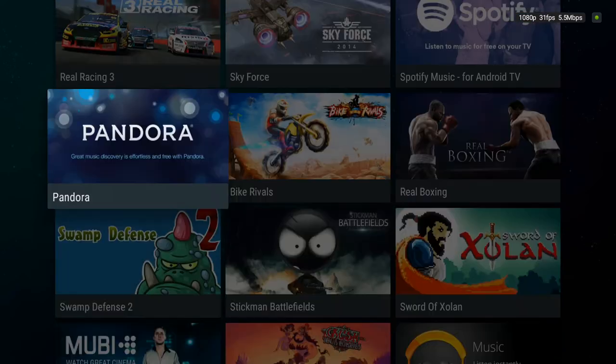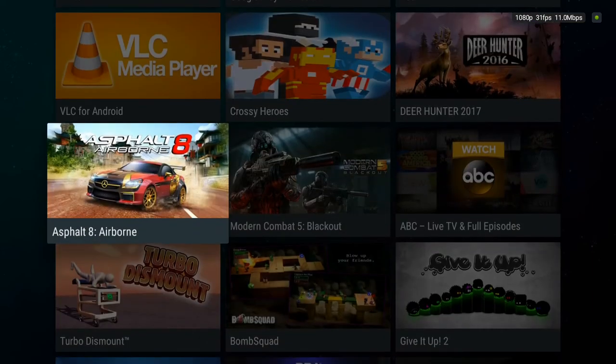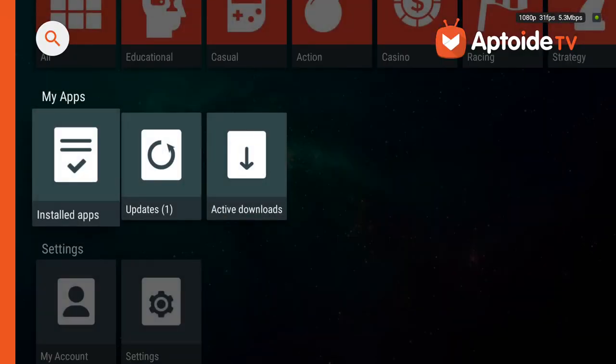But these are the ones I have on my machine that I believe I can update and basically maintain and manage through Aptoide, if I wanted to use Aptoide instead of Google Play for these ones. So that's what that is.